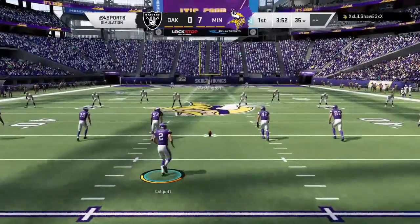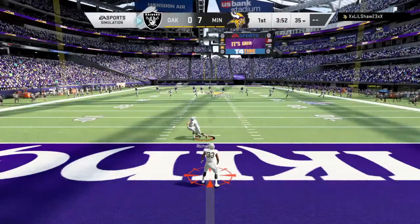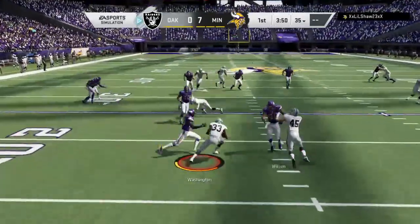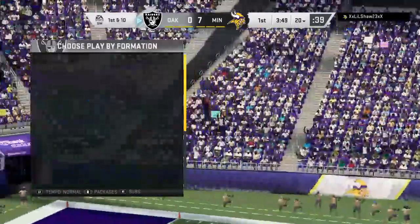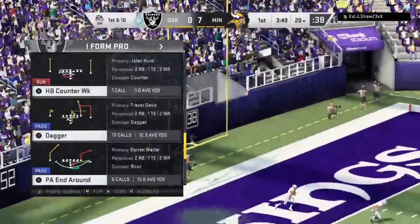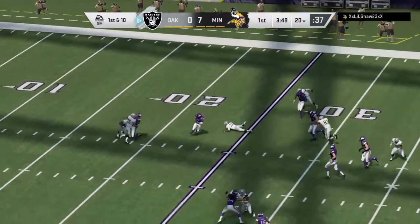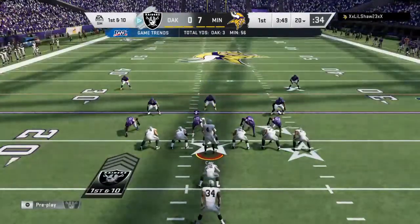Out is the kickoff unit as they run up and send this one away. That's fielded in the end zone. And the decision to come out is going to cost him 5 as he's taken down right at the 20. The Raider offense set to get this drive started.